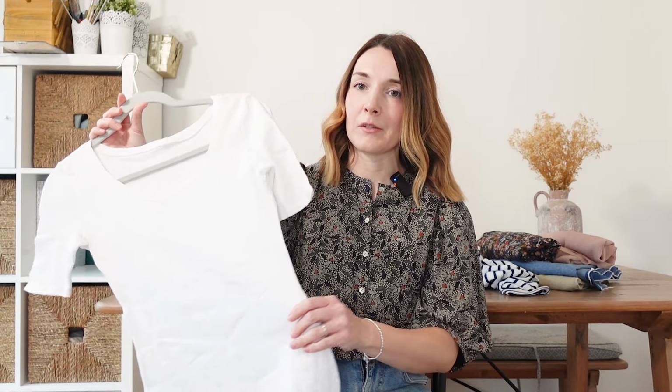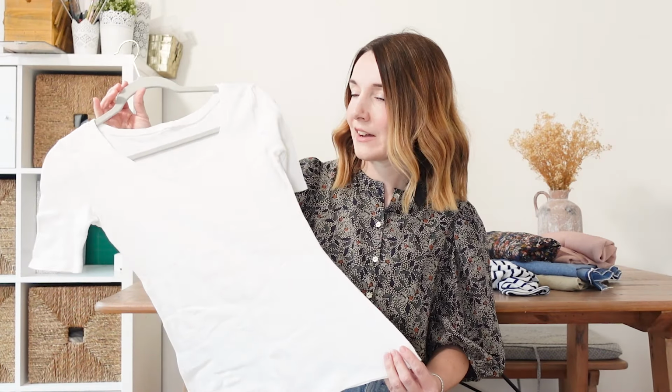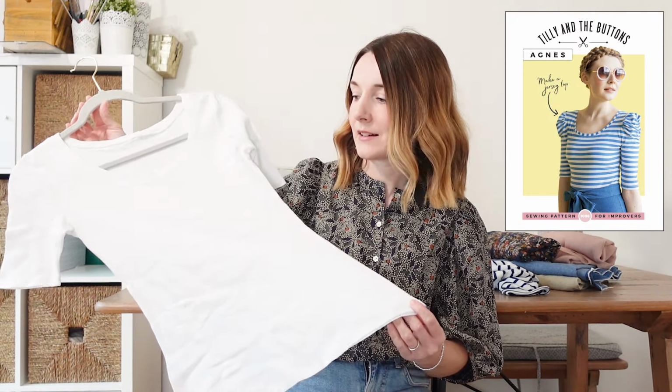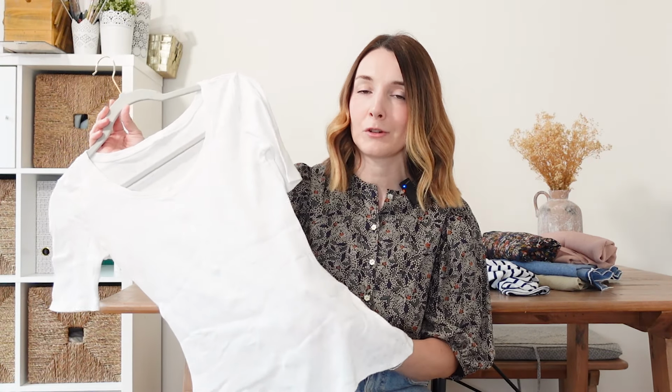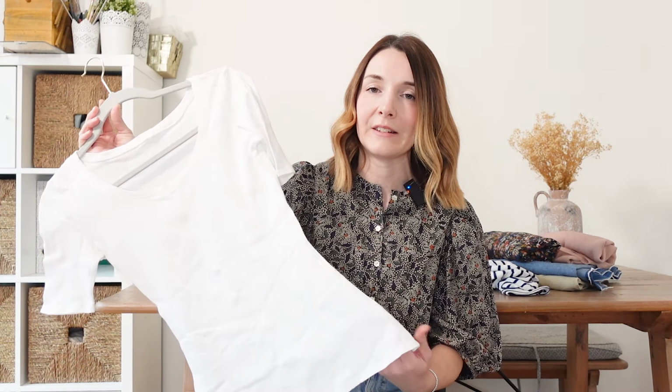Here's an example of a cotton jersey Agnes t-shirt that I've sewn up. This is the Agnes t-shirt by Tilly and the Buttons. So likewise, I'm going to show you this cotton jersey version of the Agnes tee, and then a bit later on I'll be showing you a more drapey version so that you can compare the difference. But yeah, cotton jersey is really lovely to work with.